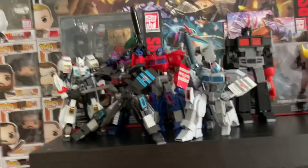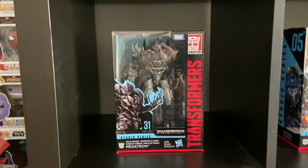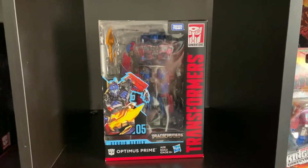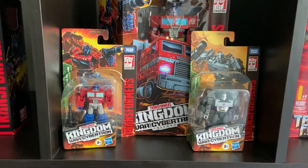Some of my favorite things. Right here, I just threw some stuff in here because I moved all my stuff into the Detolf. But we have the Battle Damaged Megatron from Studio Series, sealed. The original Optimus, sealed. Right here, Kingdom Prime, sealed with some loose core class figures that I just threw in the box. And this is one of my favorite things that I own.